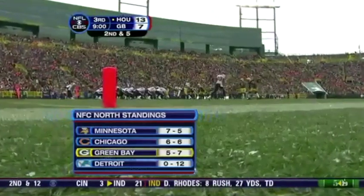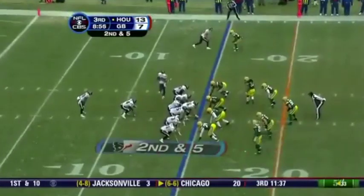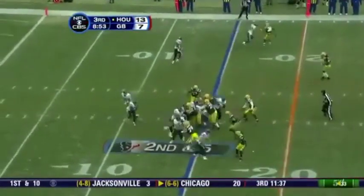All right, JB. Well, Green Bay would love to see the Lions defeat the Packers, trailing by 2 games with 4 games to go in the division.